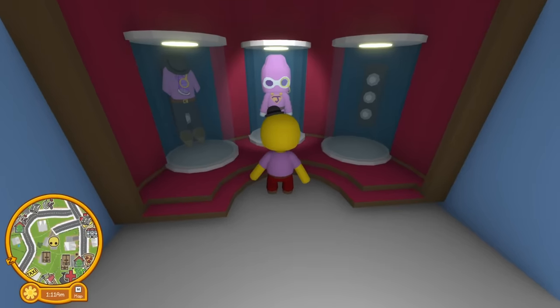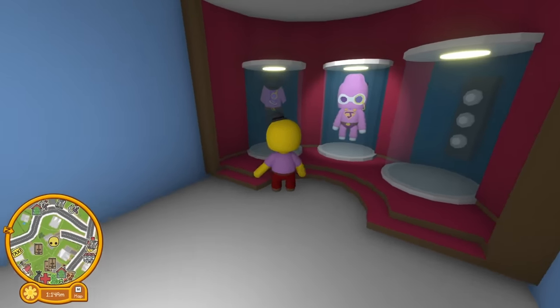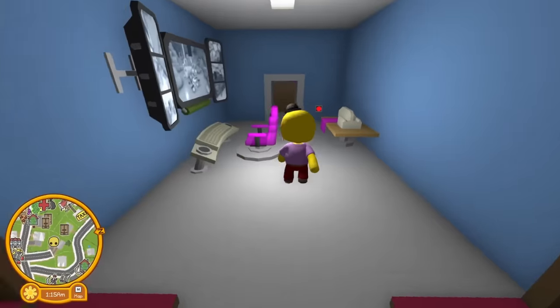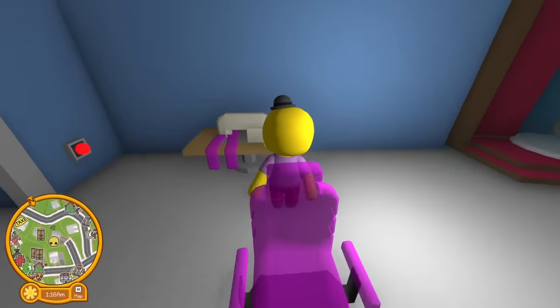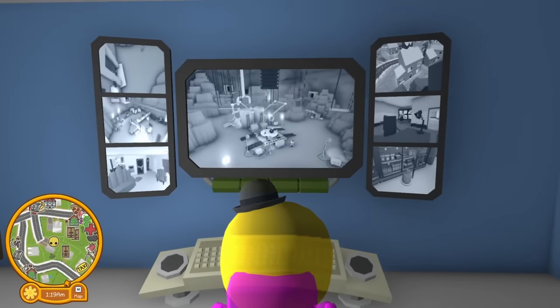Can I have this? Interact? Super jelly suit. No freaking way. No freaking way, I just did that. And this is where he makes it. He sews his own clothes back here. Interact. I can sit here. I can't do anything with it, though.